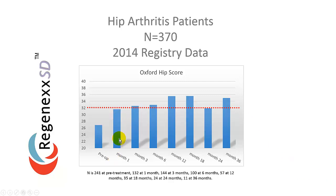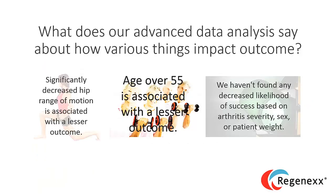So if we look at 1 month, 3 months, 6 months, 12 months, 18 months, 24 months, 36 months, what we're seeing here is the good news is that for the Oxford Hip Score in 370 patients, we are besting what's called the MCID, which is the line above which you're doing something and below which you're apparently not helping the patient very much. So that's the good news. But again, just recognize that hip arthritis patients in general, when compared head-to-head to knee arthritis patients, tend to underperform.